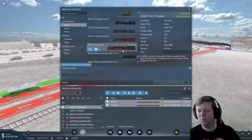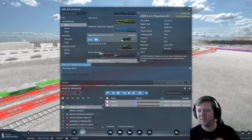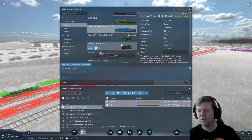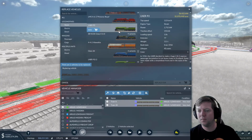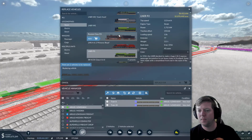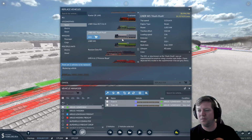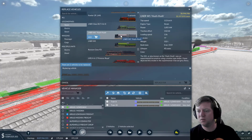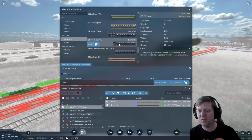That's a tornado. We don't want that. I forget how fast these trains go. We've got that one, that one, that one. That does 130, 113, 113. Wasn't I running these two different ones? The Hush Hush. 113k an hour. Yeah, that sounds about right. We'll chuck some different passenger carriages on there because why the hell not?